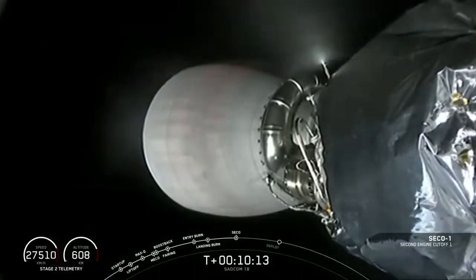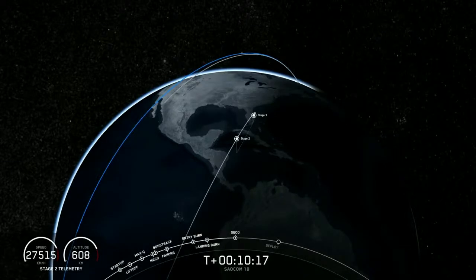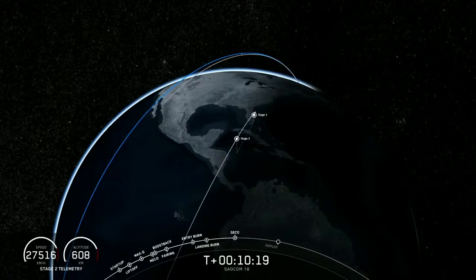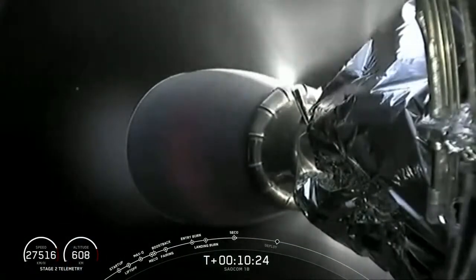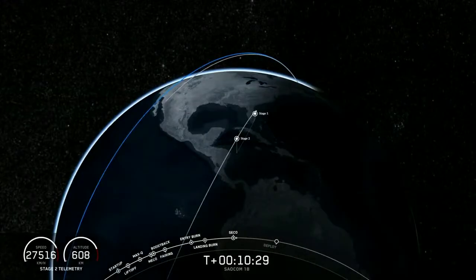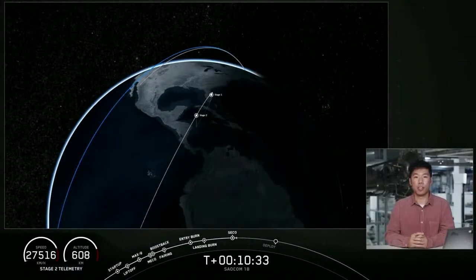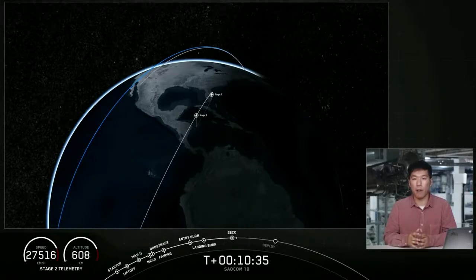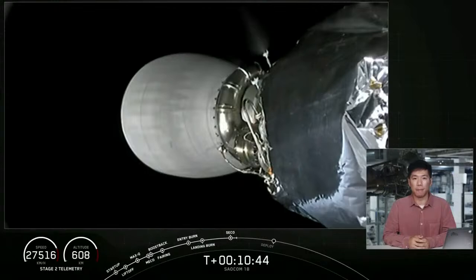And we have SECO. And the second stage Merlin vacuum engine has successfully had SECO 1. Nominal orbit insertion. And that is the other callout we were waiting to hear. A good orbital insertion. In just about 3 minutes, we will have the first of our 3 deployments. Until then, we are going to take a short break and be back around the T plus 13-minute mark for the deployment of the SAOCOM 1B satellite.